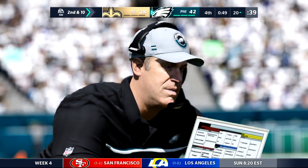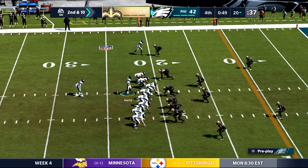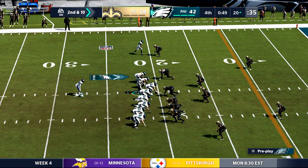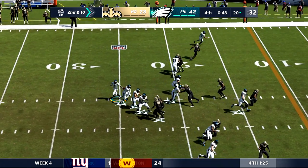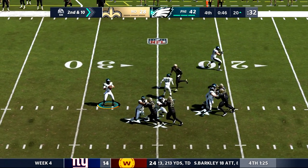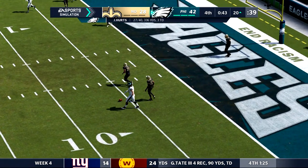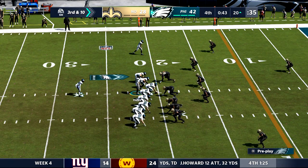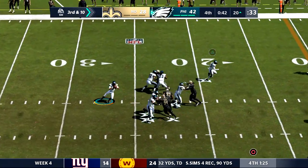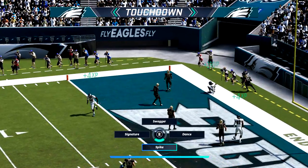Oh, incomplete. Turnover would have really helped there. Almost intercepted. Instead, it's just 2nd down. Play action. Here's Hurts. Incomplete from the guard. He cannot hang on. It's 3rd down. Marshon Lattimore there defensively. Hurts. And this is caught. Touchdown.